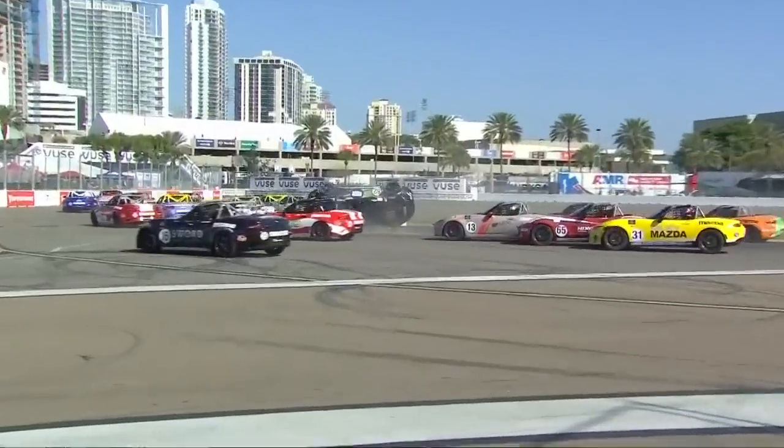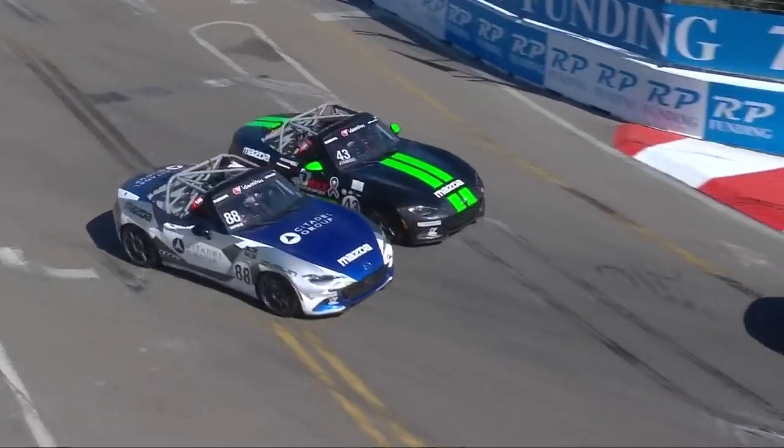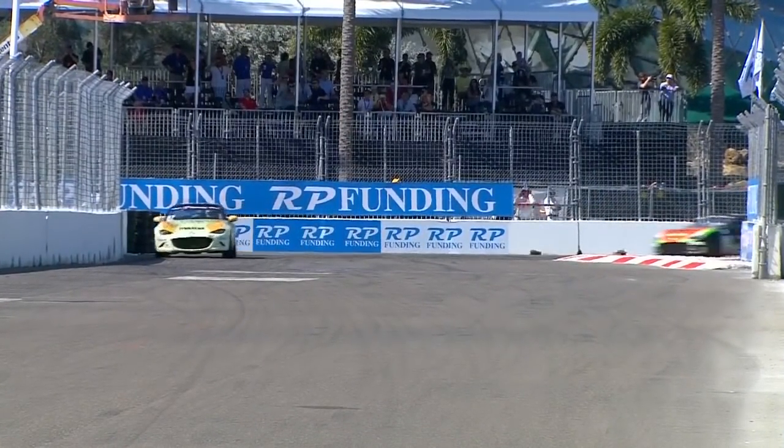And delighted to say that Woody Hyman, after a nasty roll at turn 1, got out of the car on his own. Fabulous racing all weekend. Thanks to our corner workers and recovery crews for making sure that we got the maximum amount of racing in.